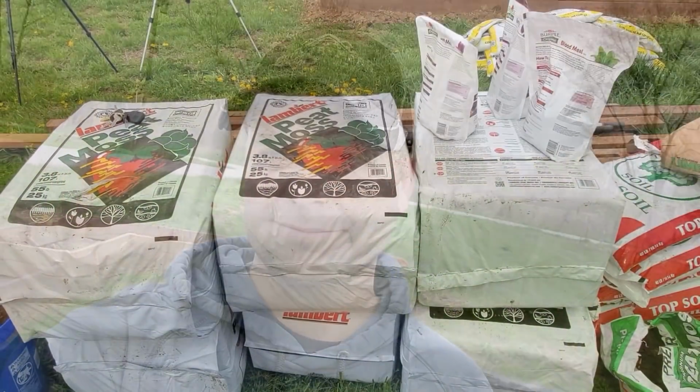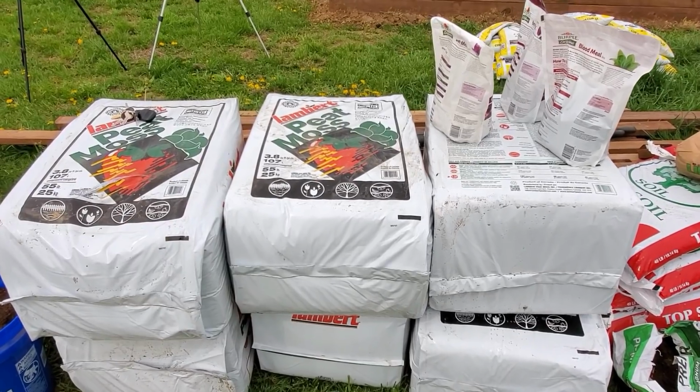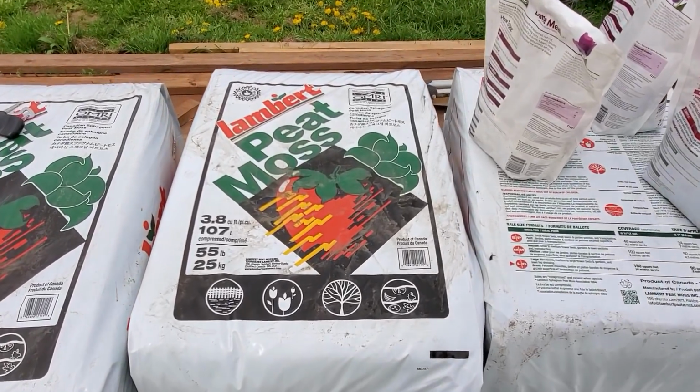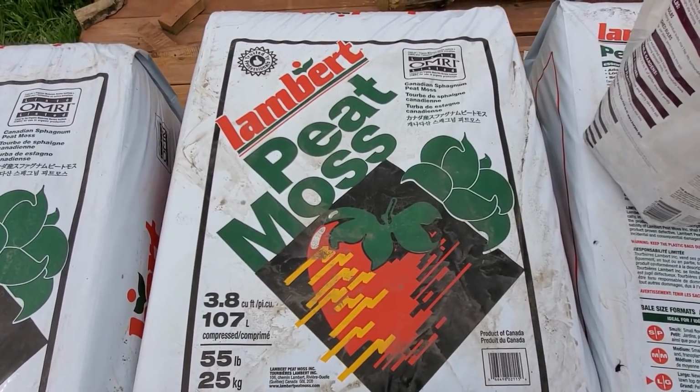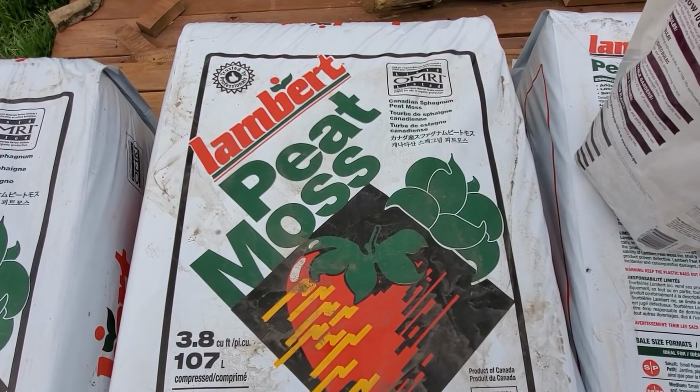But let's go ahead. Let me show you the stuff that I got to mix together to try to make potting soil that's pretty much organic. So the first thing we're going to use to make up our potting soil is this peat moss. Now, peat moss is a pretty light, fluffy material. It makes a good loose soil.